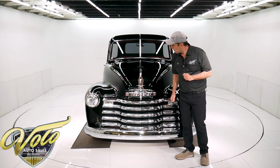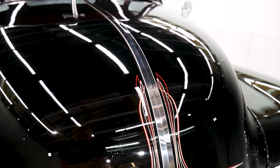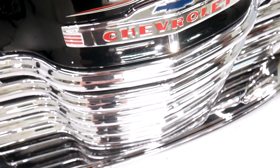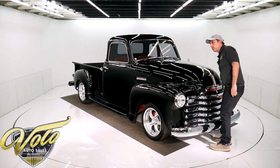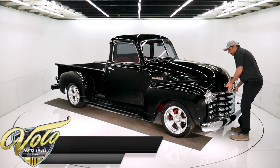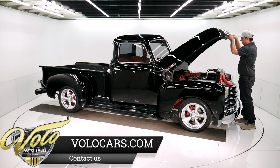I mentioned it's not perfect. There's a little bit of bubbling right in here, some little pimples in the paint. There's a scratch or a scrape right here. It's been touched up with a brush. So it's very presentable, good-looking truck, but not a $100,000 show truck, but it does show really well.